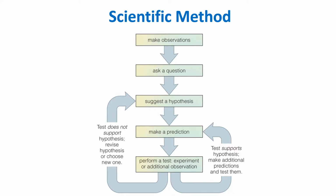According to this archetypal version, scientists make observations, they pose questions about their observations, look for patterns in the data, and then suggest a hypothesis. They use the hypothesis to make a prediction, and then they perform a test or another experiment or more observations to test their prediction. And the outcome is either that the test does not support the hypothesis, in which case they revise it or perhaps reject it completely, or it does support the hypothesis, in which case they continue through the loop to make additional observations and continue to test them.